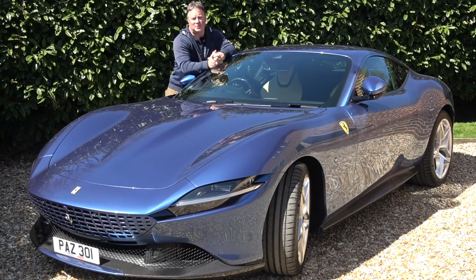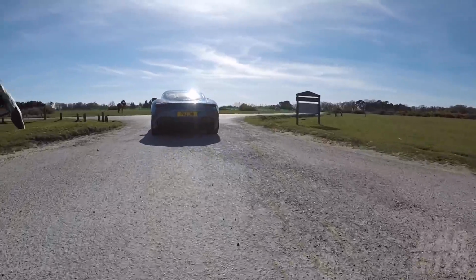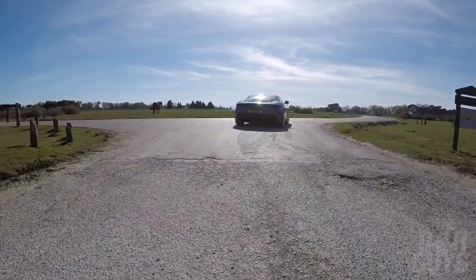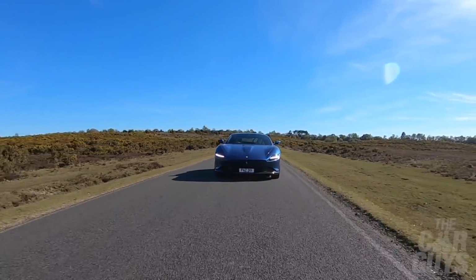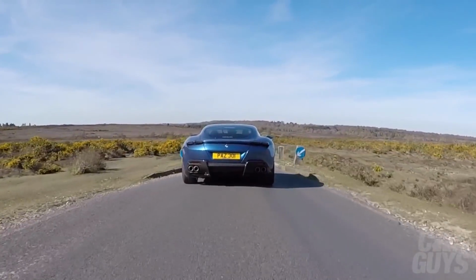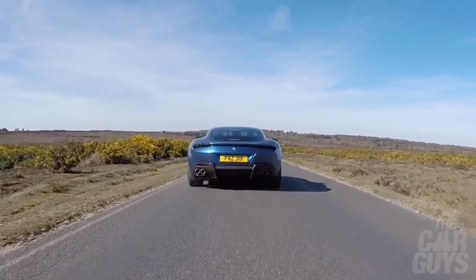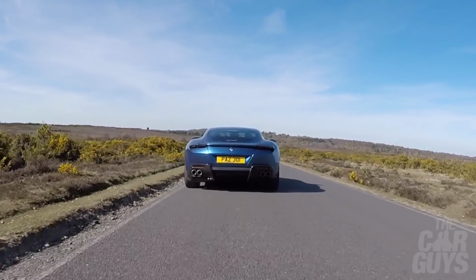Now I think it's time to take it for a drive and explain exactly what it's like to own and hustle one of these through some corners. So here we are, first time in a Ferrari Roma, and believe me, there is lots to say. Now this is a very comfortable car with a vast amount of technology in it. It's a real technological tour de force.